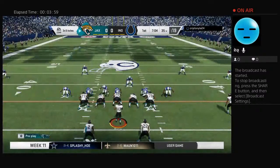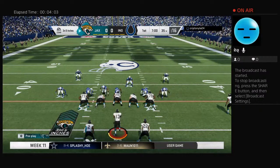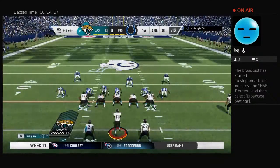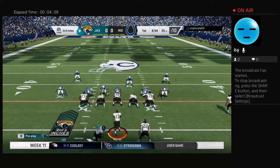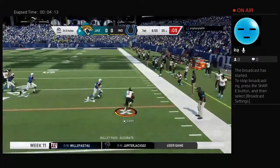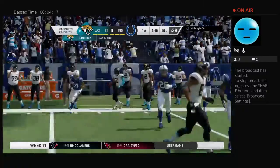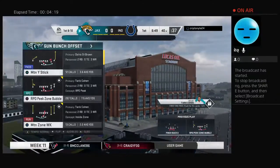An early test for this defense. Here we go on 3rd and inches. Murray's going to keep this himself on the RPO. That is caught by Cohen. They get 5, and it will go ahead and move the chains.